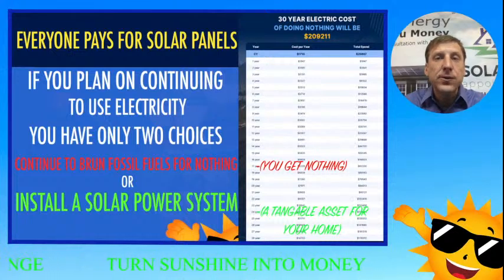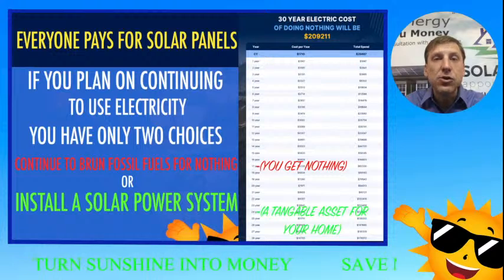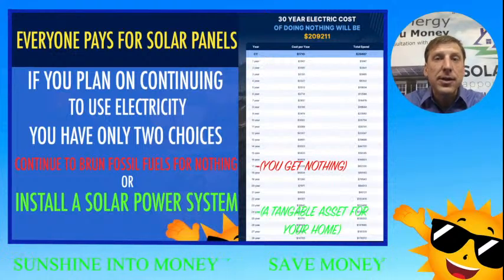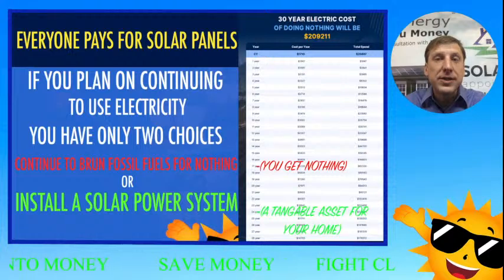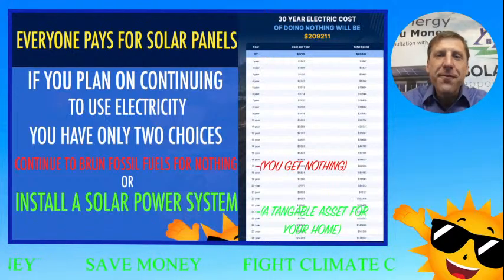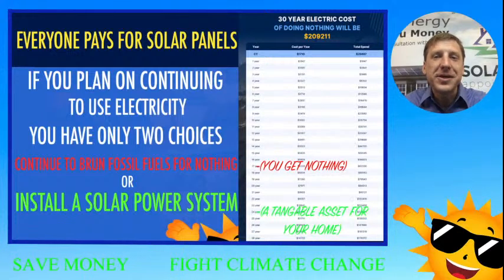Even if you decide solar panels are not for you, you are still going to have to pay to continue to burn fossil fuels over the next 6 to 7 years, the same amount of money that you would have spent to invest in a solar panel system today. Therefore, you will receive absolutely nothing in return. Everyone will pay for solar panels. Only some people will actually get solar panels in return.